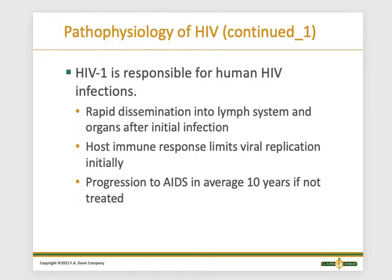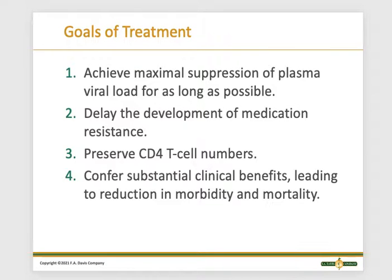So we are going to quickly skip over the epidemiology and the symptoms of HIV infections, and jump to the goals of treatment. Our goals of treatment are to achieve a maximal suppression of plasma viral load for as long as possible. We want to delay the development of medication resistance, which is very problematic, especially with patients who are non-compliant, where if the HIV virus sees an antiretroviral therapy with breaks in between, it will develop resistance to that antiretroviral therapy, and then it's no longer useful for the patient.